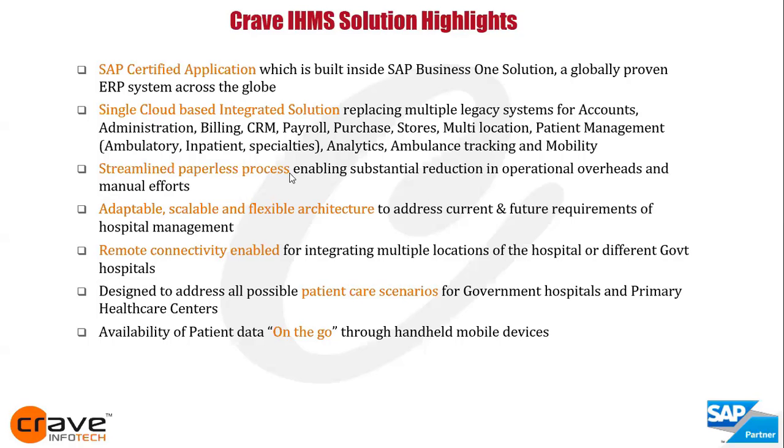This is a streamlined paperless process. As I said, it is integrated, so data flows smoothly from one department to another so that the respective user can work on those tasks. It has an adaptable, scalable, flexible architecture, since it is built inside SAP B1, which is a globally proven system. Remote connectivity is enabled. As I said, the branch feature and intercompany feature are available, so remote connectivity is enabled for integrating multiple locations of the hospital or different government hospitals. It is designed to address all possible patient care scenarios, for government hospitals and primary healthcare centers.